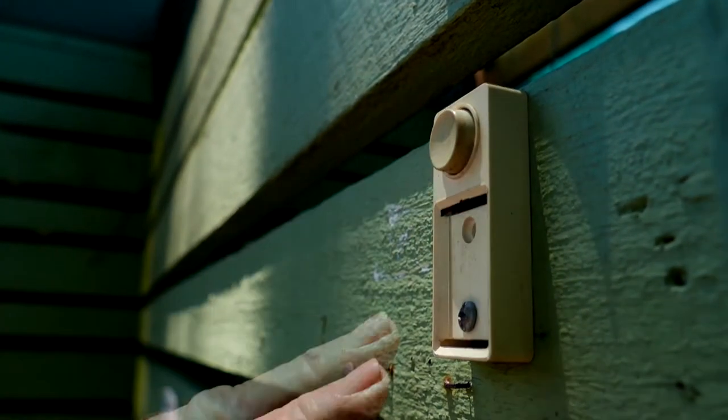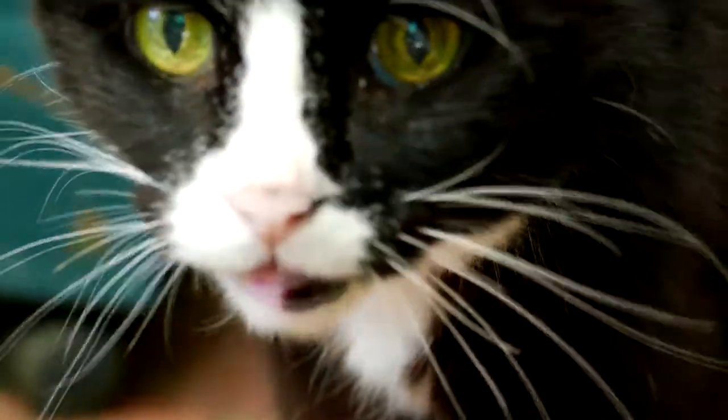This scared the shit out of me. How awesome, my package has arrived. You're not going to believe what I bought. Excellent, it arrived.